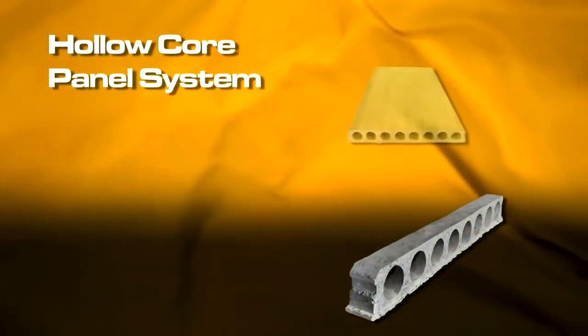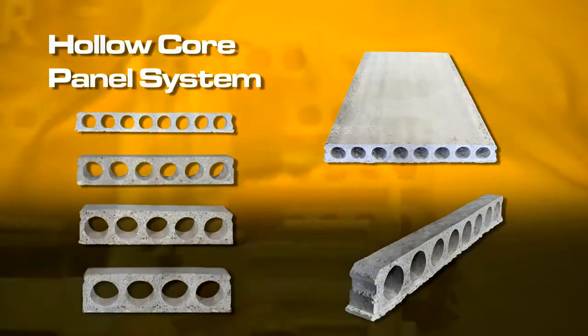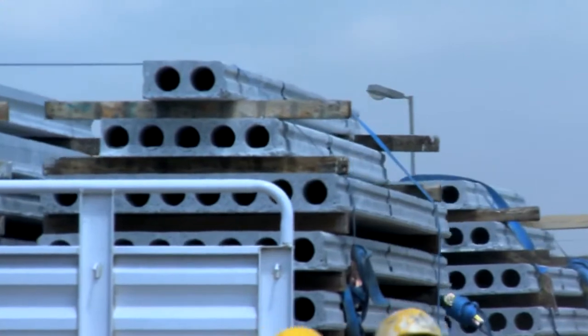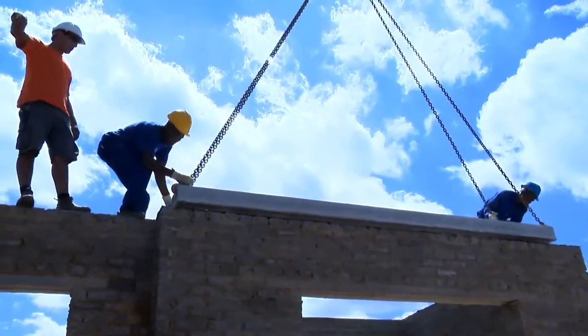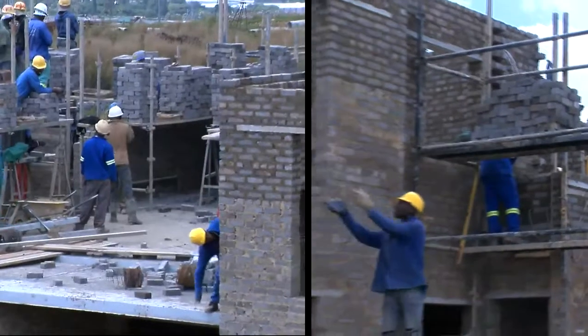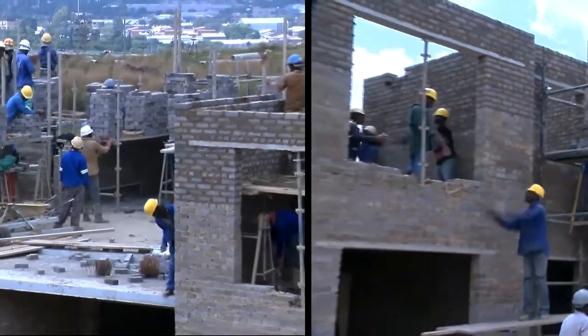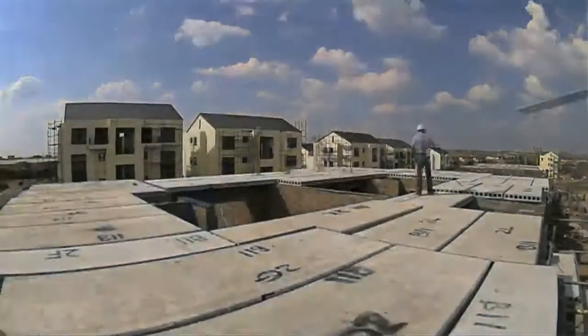The pre-stressed hollow core panel system is a panel or slab created in the high-tech factory at Fabcon. These slabs are delivered on site and are erected onto brickwork by crane. The advantages of this system are that the ceilings and floors are immediately completed, allowing the builder to carry on with brickwork the same day. This innovative product is generally used for projects that require quick turnaround times.